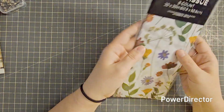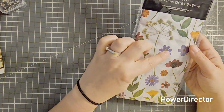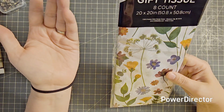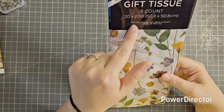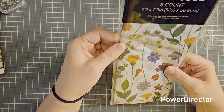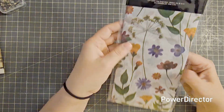The back side might still be a little more faded, not as clear as the front of it, but I want to play with that, and I really like this. And these last like forever for projects that I do. This was actually 2013, but I've never seen this one out there. This was my first time finding this one. But yeah, they're 20 by 20, and there's 8 sheets of it.